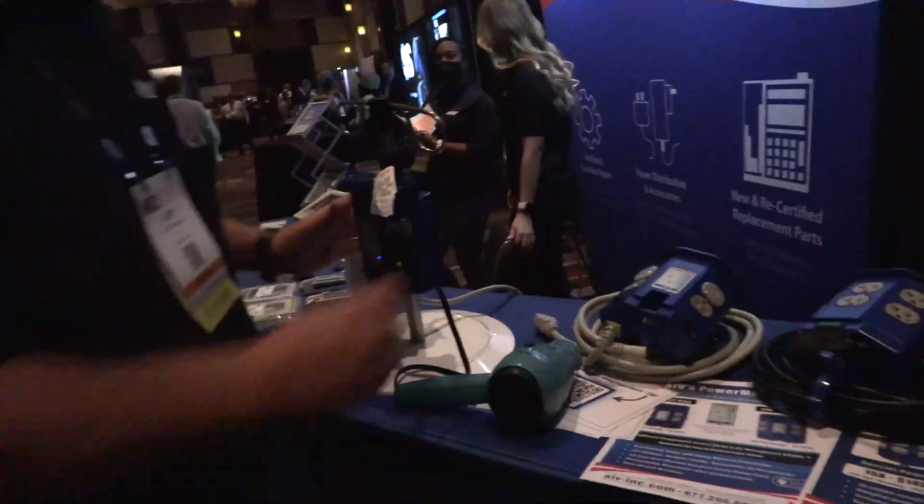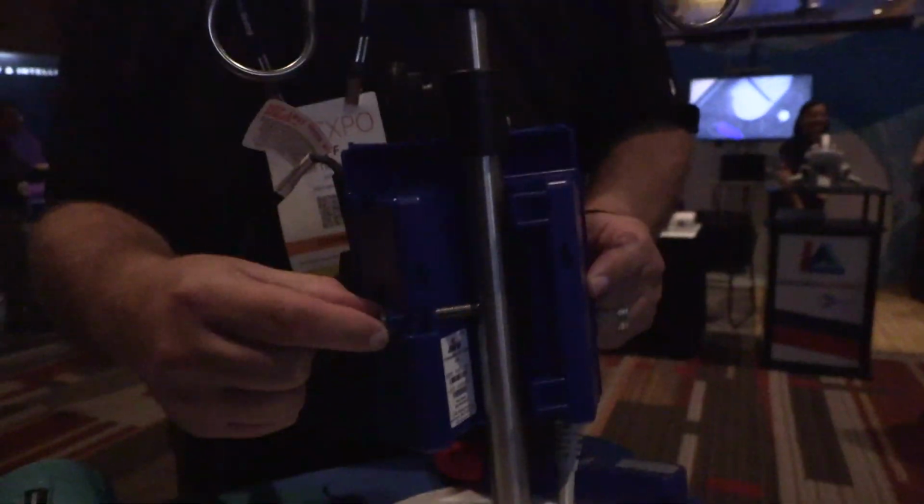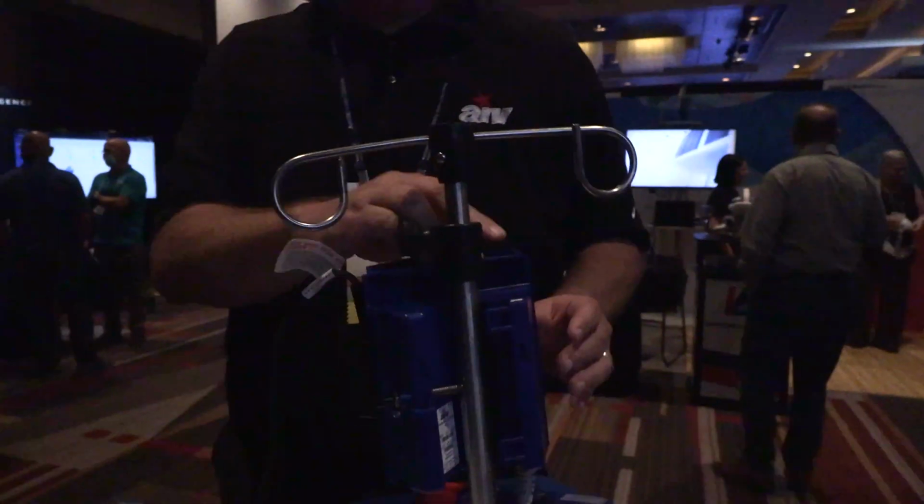So now with this one, you don't have the option. This actually goes on with a tool where it's hex locking in place. It also has a locking nut that comes behind it so it can't come off of the pole. Nice. And you have a cover that can go over it.